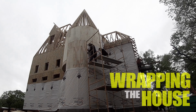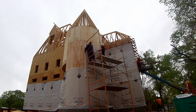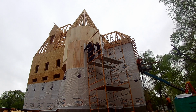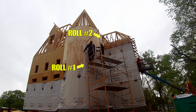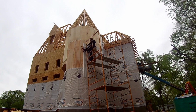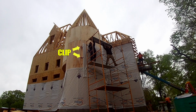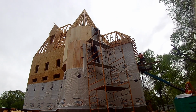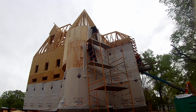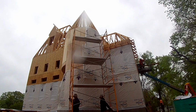While Sean and Jordan worked on the soffit framing, my friend Dave and I started putting on the building wrap. We're using 2 6-foot rolls of wrap at the same time. This sounds tricky, but if you staple it along the top as you unroll, you can put a heavy-duty clip on the unrolled portion and it will hang in place without anyone needing to hold it up. This 2-roll system saved a lot of time, because now we only had to move the scaffold around the house once instead of twice.